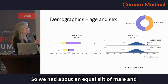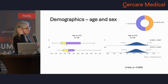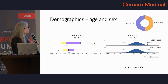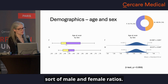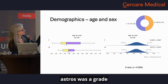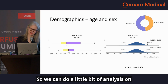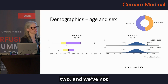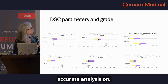We had about an equal split of male and female patients, and the age was similar between both, with a good age range in both groups. Equal split of oligos and astros thereabouts. Grade-wise, it turned out that one of the astros was a grade 3 and one of the oligos was a grade 3. So we can do a little bit of analysis on grade, but it is really confounded by the fact that the majority of our patients are grade 2 and we've not really got sufficient grade 3 tumours to do an accurate analysis on.